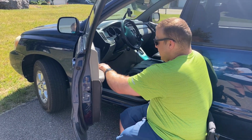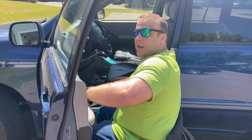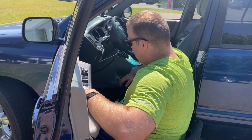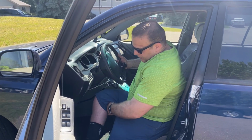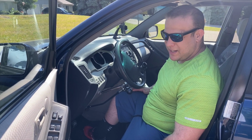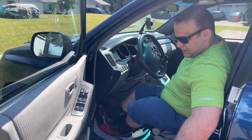So once I'm in, I put one brake on, and then my transfer process is one hand up here on the door, and then one hand up on the seat, and I push and then get my butt in, and then pick my legs up, and pull my legs in. And my hand controls are here, so I bump my knee. That's sometimes why I need to be careful and make sure my seat's all the way back, so I can limit the amount of times I bump my knee.